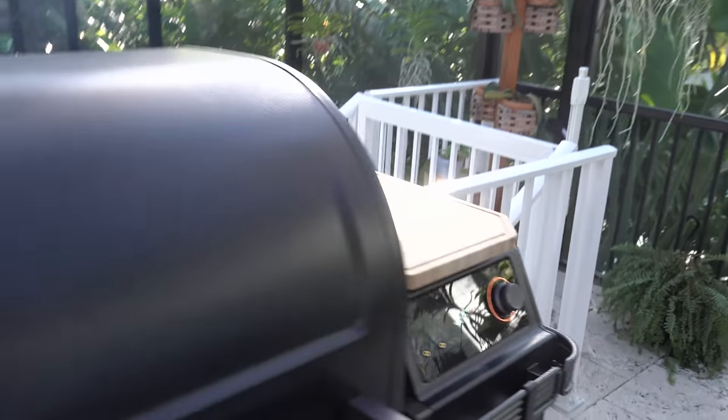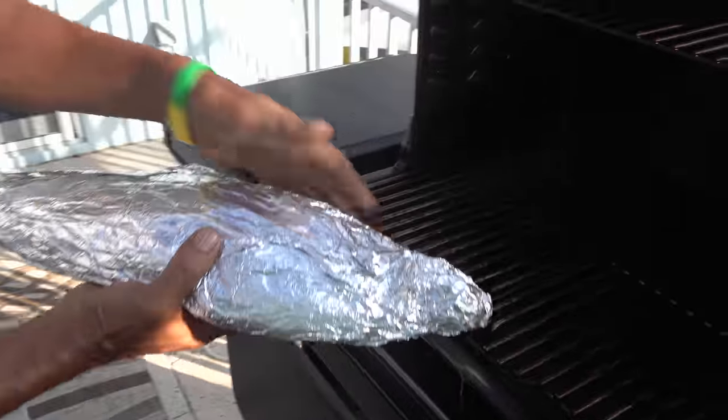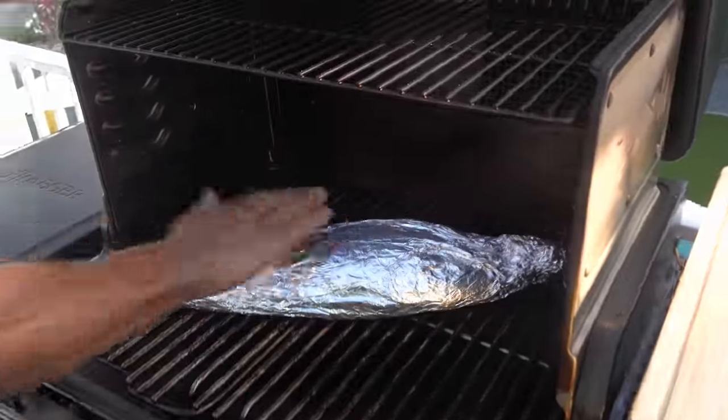We haven't named the grill yet, but we're at 396. 400, awesome. 400 degrees good, Mike? Yeah, that's perfect. I think 400 for 30 minutes. It should be ready by then. Here we go.